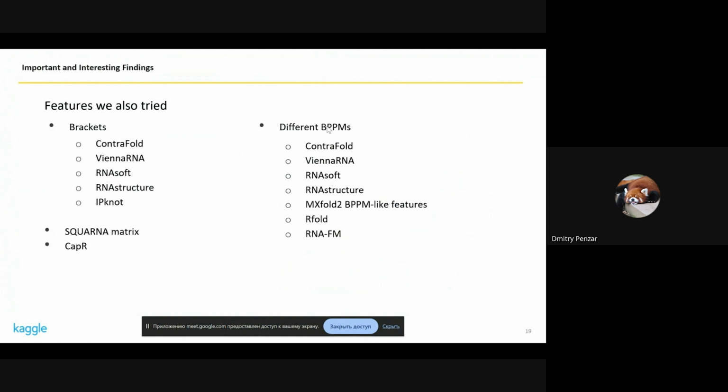Also, we tried to use metrics gathered from the Squarna program. It's another program for predicting secondary structure, and its metrics are different from base pair probabilities, but can be used like them. But these Squarna metrics also didn't improve our model performance. The last feature we used was K-per-R loop probabilities, generated from the program with the same name. These features sometimes help the model converge faster, but they didn't improve the model performance. Sometimes they resulted in better performance, sometimes in worse. So we decided not to include them in the final model.